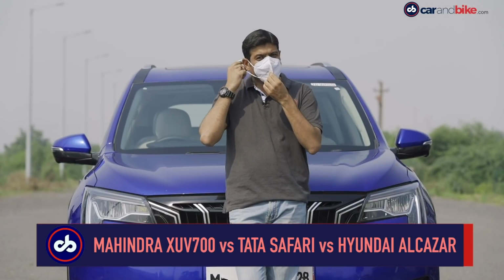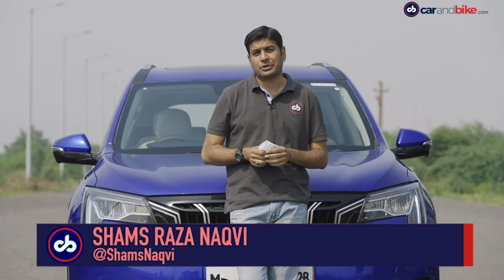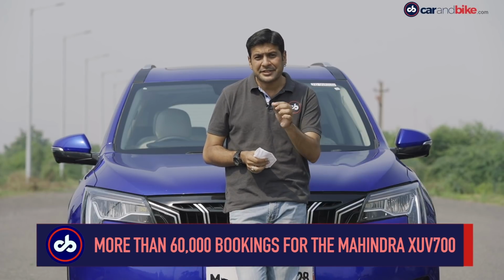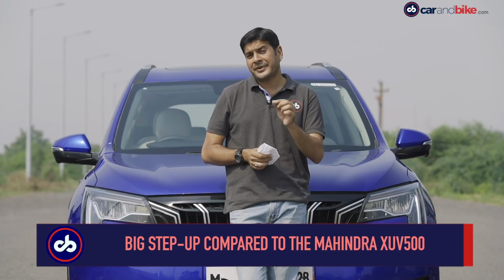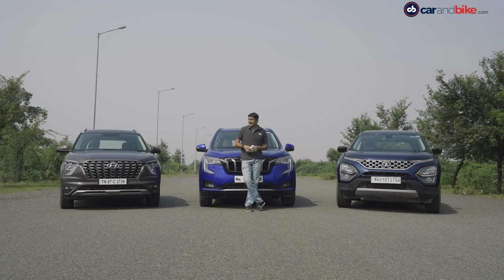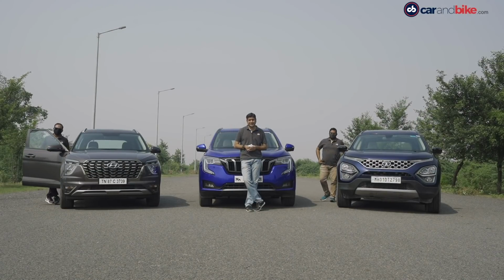The Mahindra XUV700 has been the talk of the town. Barely a few days after its launch, the car got more than 60,000 bookings. That's massive, isn't it? But here's where the true test of this SUV lies as we pit it against some of its well-established rivals like the Hyundai Alcazar and the Tata Safari. Joining me today on this exclusive comparison are 2 of my colleagues, Kingshuk and Shubham, as we try and answer the most important question. Which amongst these 3-row SUVs is your best bet in the market?